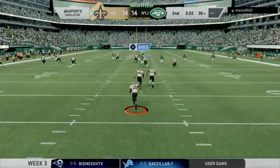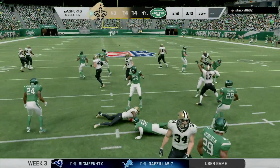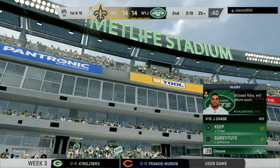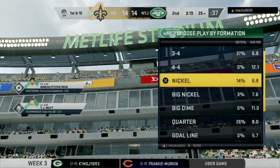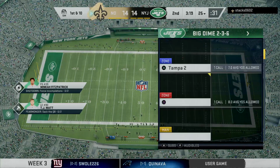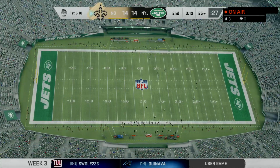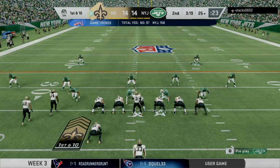This will be taken in at the 1. And not a bad return here. He gets it out to the 25-yard line. The Saints offense on the field, ready to get their drive started.